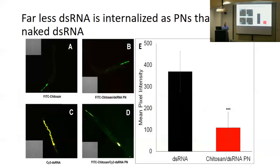However, we did find some interesting differences when we started to look at the actual amount of double-stranded RNA that's internalized by these worms, depending on the form in which it's presented. So we had a few different exposures here. The top left panel here is chitosan that we've labeled with a fluorescent marker. We can see there's a relatively small amount that's internalized into the worm. The panel to the right of that shows this same labeled chitosan, but put into a nanoparticle form. So we've added double-stranded RNA. Similar results, not a terrible lot of it is internalized.